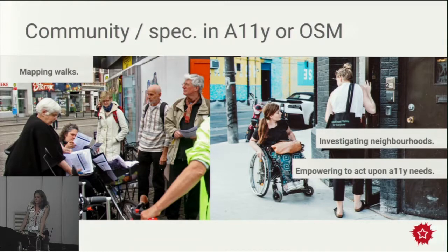So we've attracted a community which is specialized, or which is a special interest group in accessibility issues. So we work together with seniors or with wheelchair users themselves who see themselves as experts in their own issue and take responsibility and go out mapping their neighborhoods.